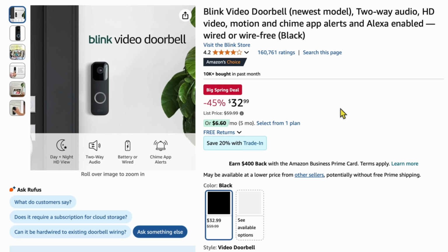Here it is right here. It's on super sale, 45% off, $60 usually. It's $32.99 right now. Blink video doorbell, newest model too, two-way audio, HD video, motion, chime, all that stuff built in for $32.99. You can't beat that.